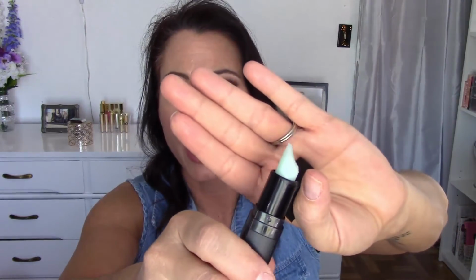Lip exfoliator, which I do like, but it's got big giant granules and it's really, really rough. The newer ones, I've used this one quite a bit. The newer ones, the granules are much smaller, and I feel give a better exfoliation to the lips without actually hurting, if that makes sense.